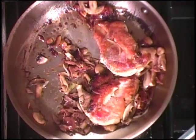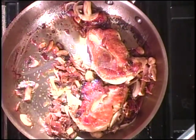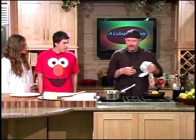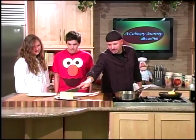So what I'm doing right now is I'm going to get the pan up. I kind of shut it off, and now I'm going to put it on again. And then I want to finish this off in a buttery sauce. So I'm going to take just a little bit of butter.